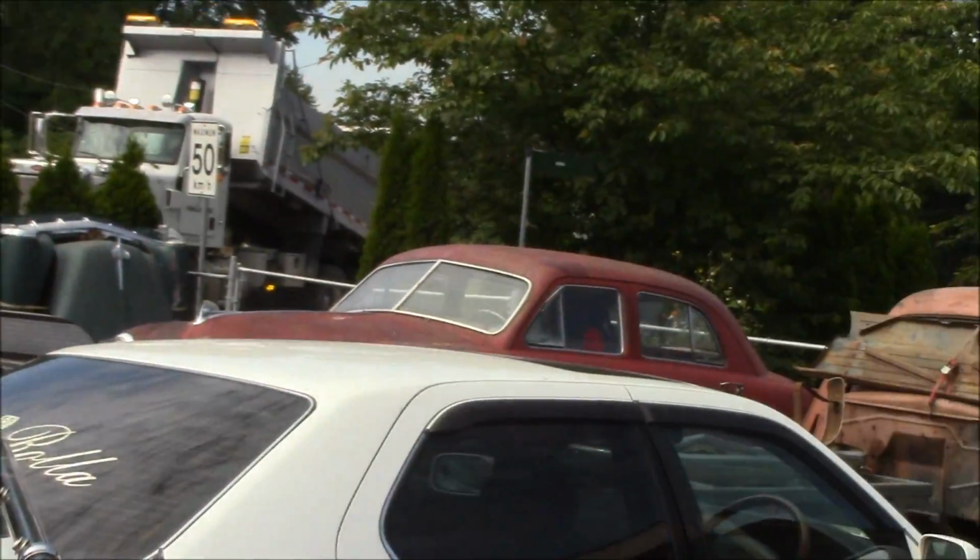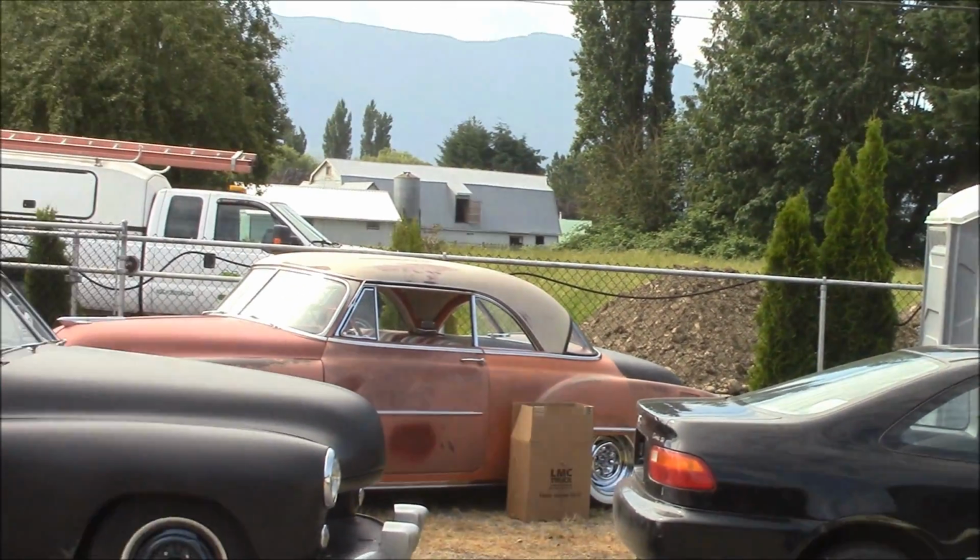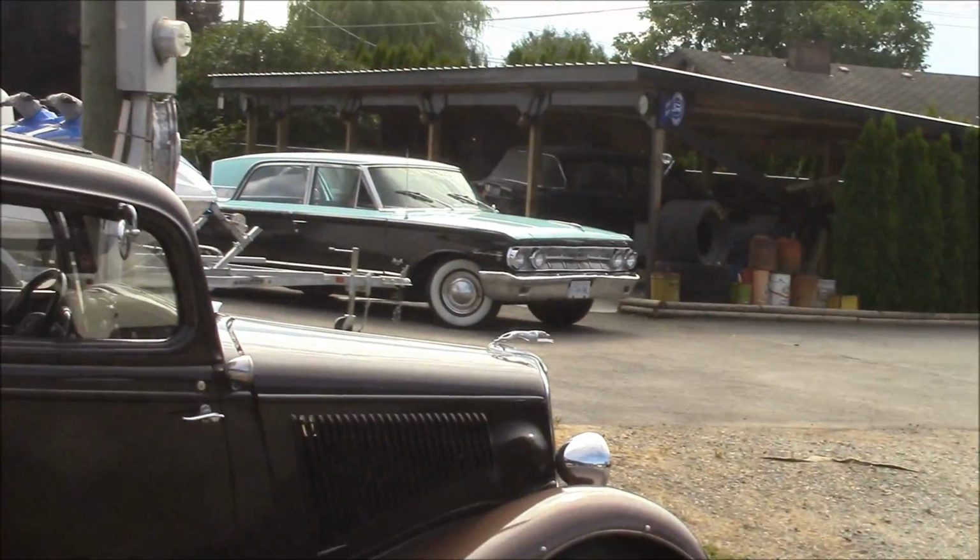There we are. And as you can see, you can look around here. It's a busy place. We've got the city out here doing some road construction work. And look, you can see we've got hot rods everywhere in the driveway. We've got a 34 Ford that just rolled in for Chris to do some wiring work on.